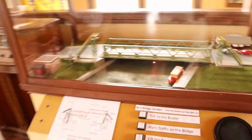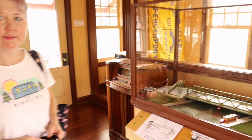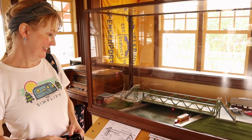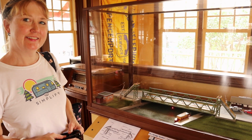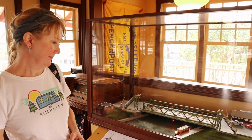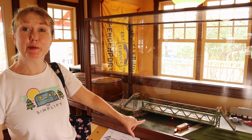Hello, Spencerport Lift Bridge. This is the Cayuga. I'm requesting passage through Spencerport. Hello, Captain. What is your destination today? I'm heading east to Fairport tonight. Great, thank you. We will lift the bridge shortly. Please wait for the green light before proceeding.